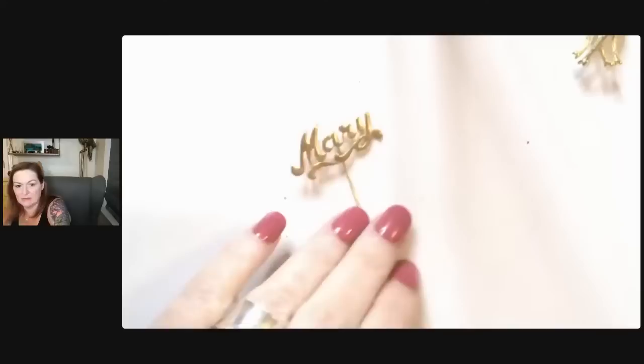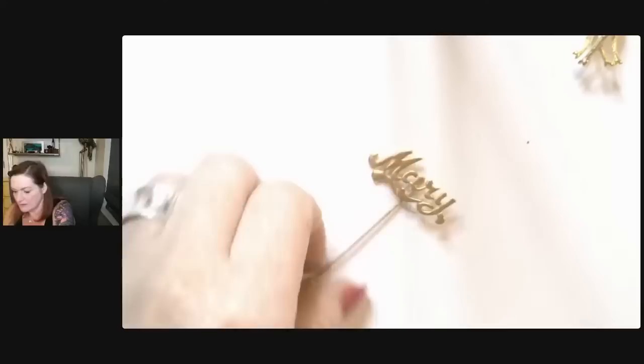And let's see. Okay. We're coming back to Mary. The Mary pin is magnetic, but this will still sell. I mean, that's pretty cool.